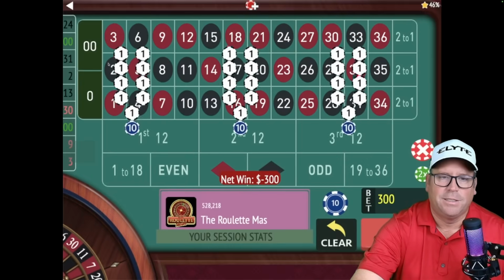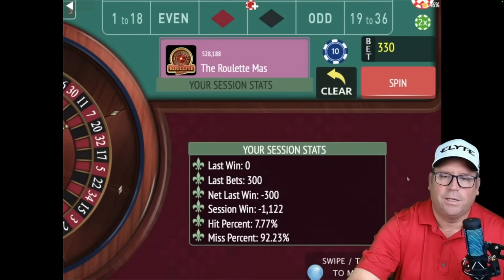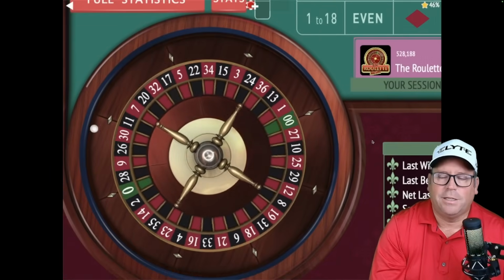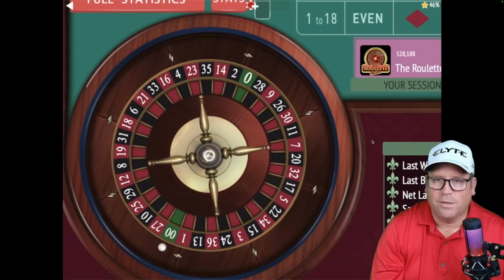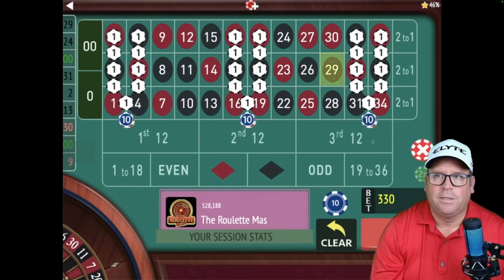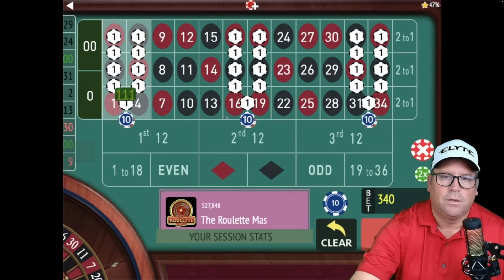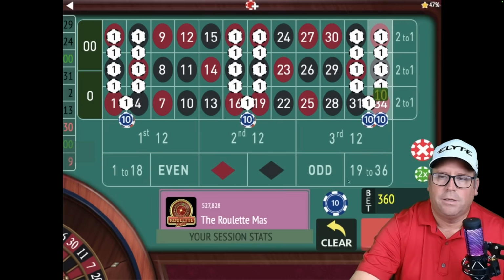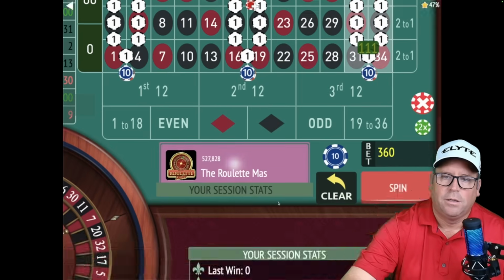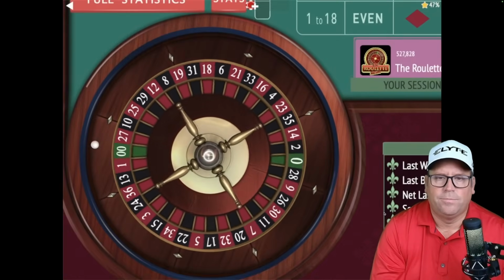Oh my goodness. Okay. If we can get out of this with a win, it's going to be one hell of a comeback. And we have about 3 or 4 minutes to do it. Let's get her done. But we just keep losing, guys. So let's go up another unit. We have about 600 bucks left. We've got to get a win here.